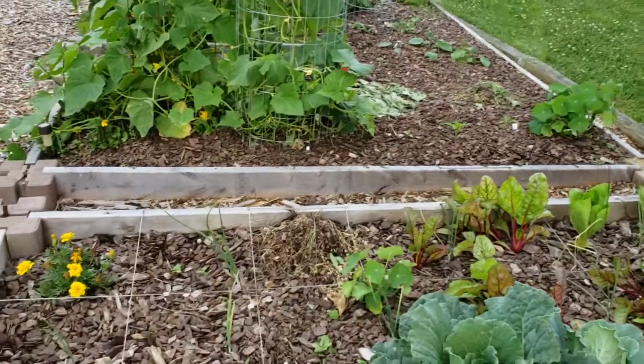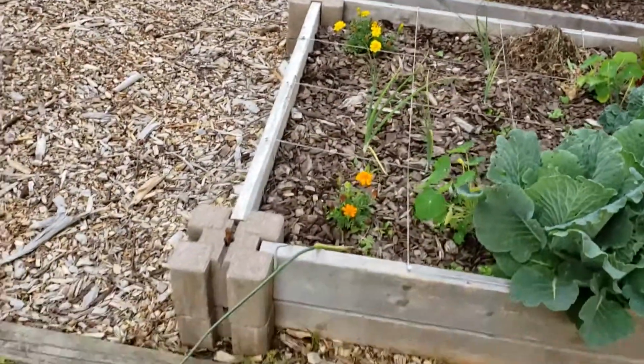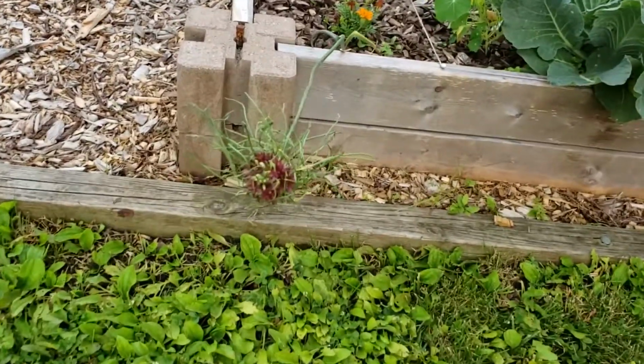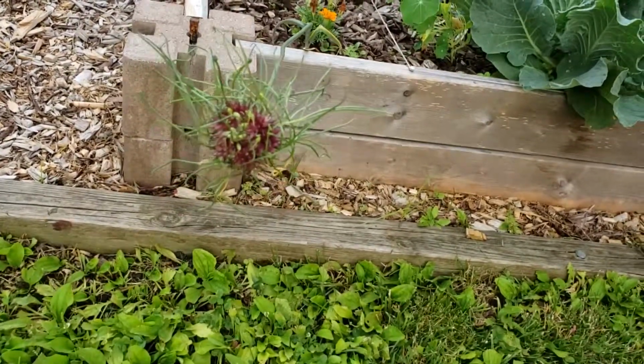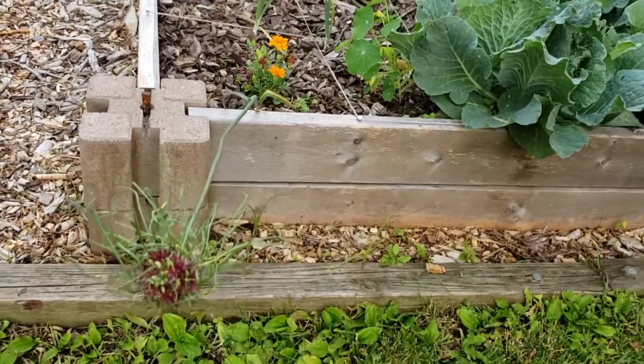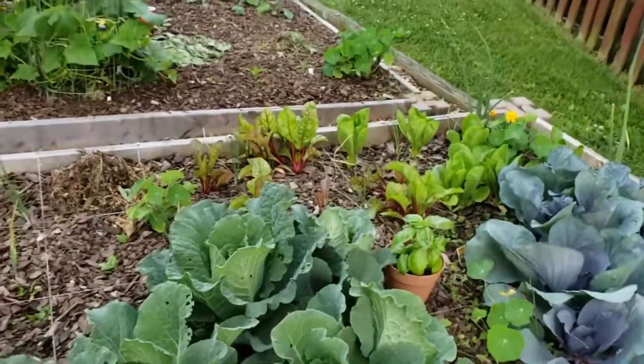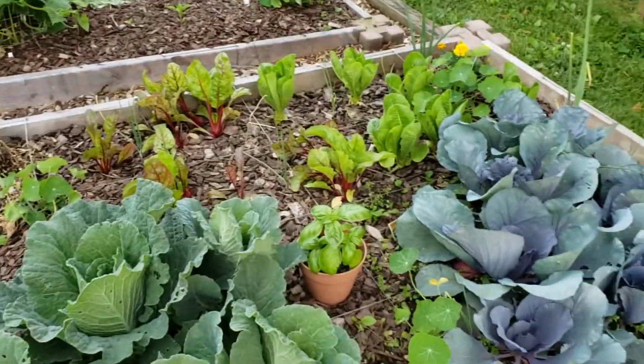Got some cantaloupes going in here too. This onion grew so tall, and it bolted, and it now has a seed head, so that's seeded. So we'll see what happens with that. So yeah, that's doing well.